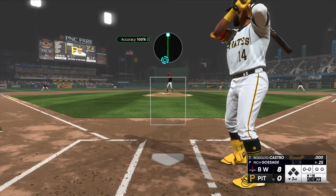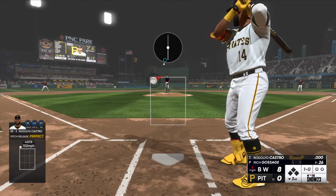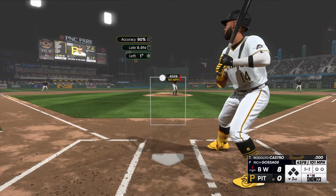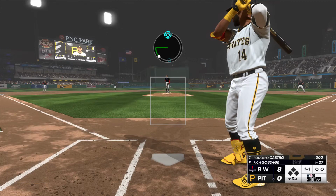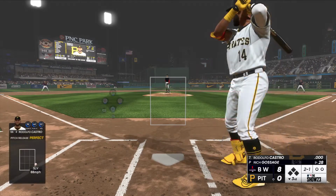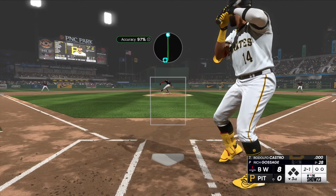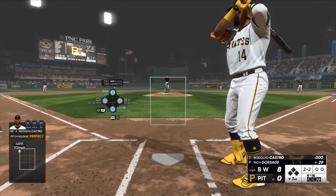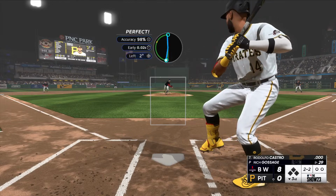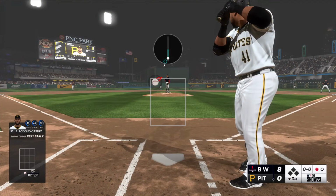At the plate for Pittsburgh, Rodolfo Castro. First pitch, and he just misses. There's a strike. Inside, just missed. 2-1 pitch is in there, and the count is even. Swing and a miss. Had him out front for the strikeout.